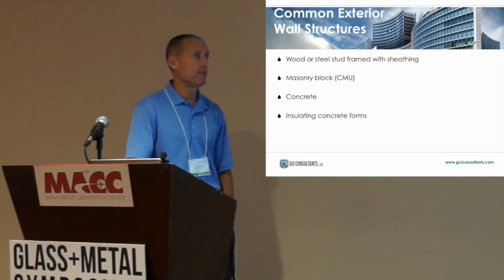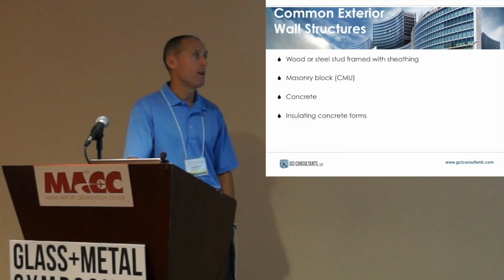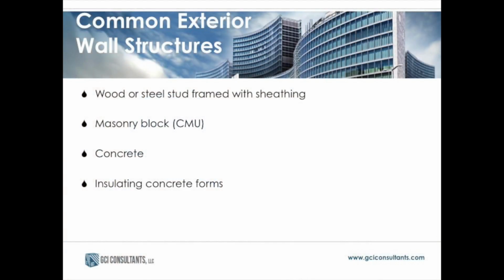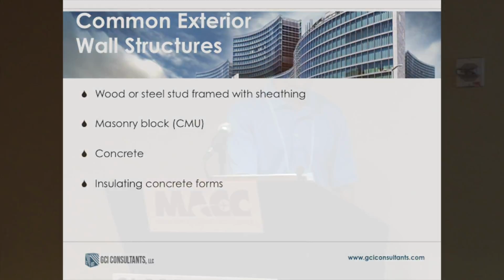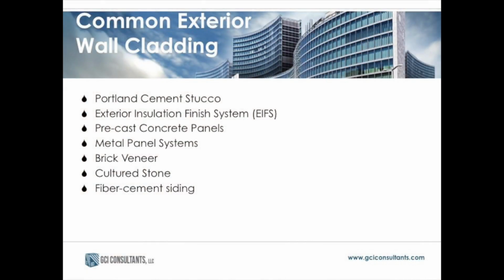Just kind of what kinds of wall construction we see. We do work all over the country, with our base being here in Florida, but outside of South Florida, wood or steel stud frames. Down here, it's CMU, concrete walls, ICF walls. How do we clad them? Most of the jobs down here are stucco, some EIFS. We've got some precast panel jobs and metal panels.